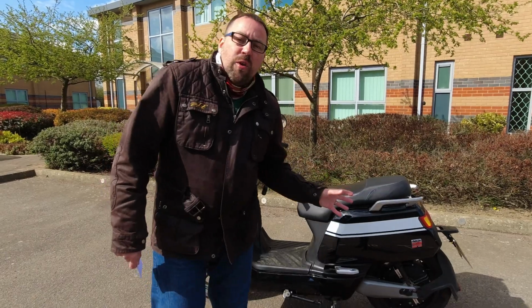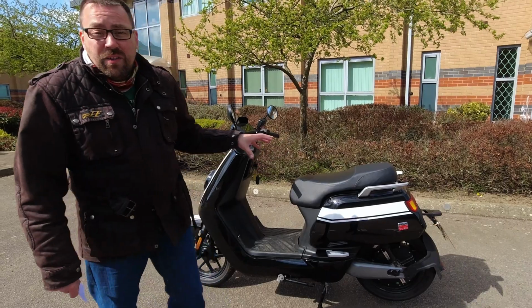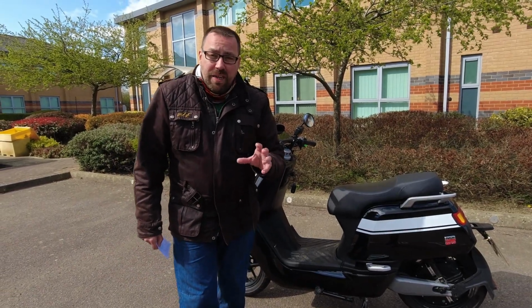So here we have the new NQi GTS Pro. This is the top of the range new scooter and it costs £4,000, but with the UK grant currently you can pick it up for less than £3,600.